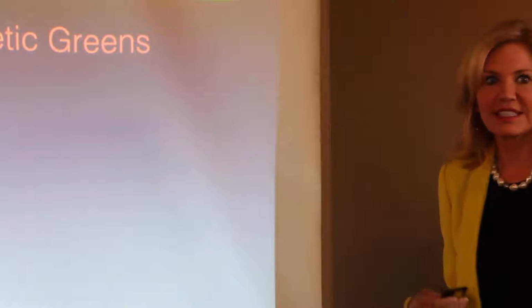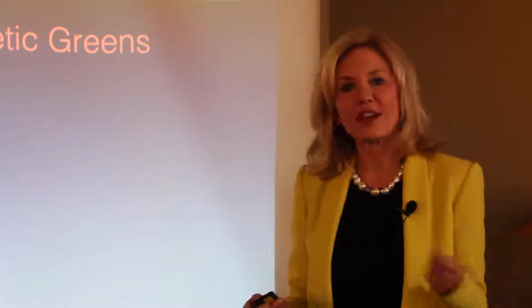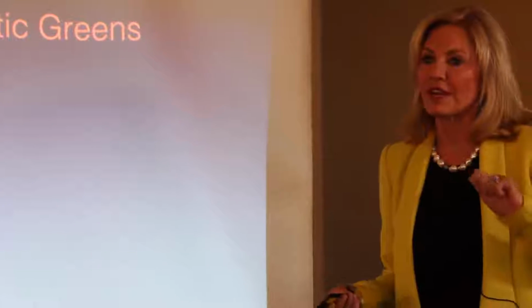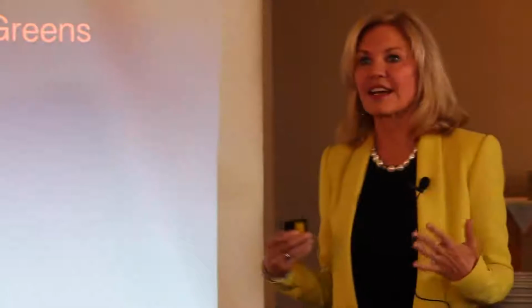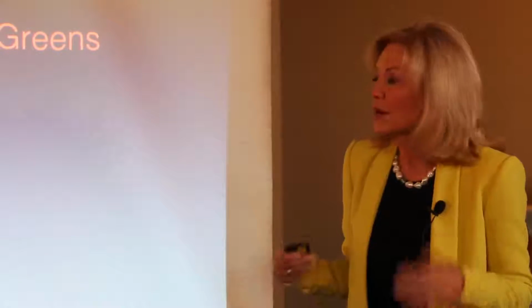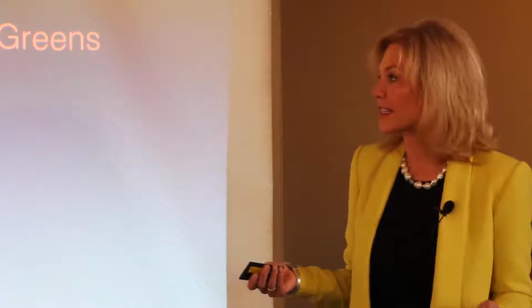Supplements. In our practice, we use something called phytofoods, or Sprouts, or Athletic Greens. It's a scoop in the morning. It has probiotics, a lot of vitamins and minerals, and you can just drink it in your glass of water. Probiotics help colonize your gut. Oftentimes with food and inflammation, we lose some of our normal healthy bacteria and yeast.